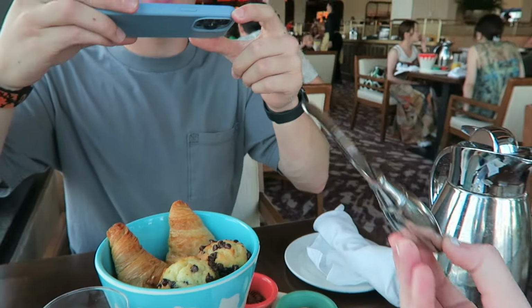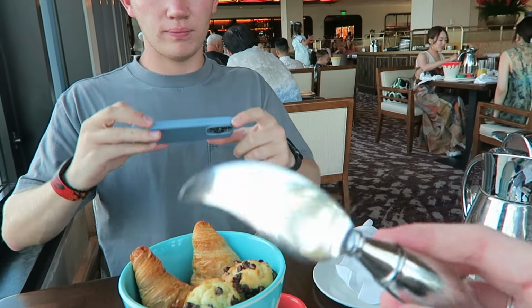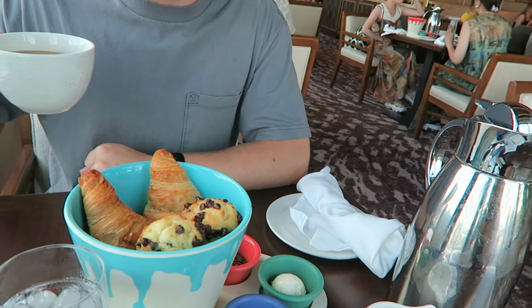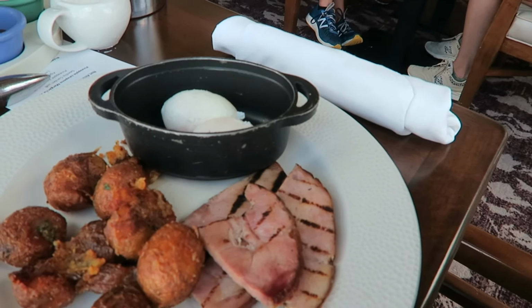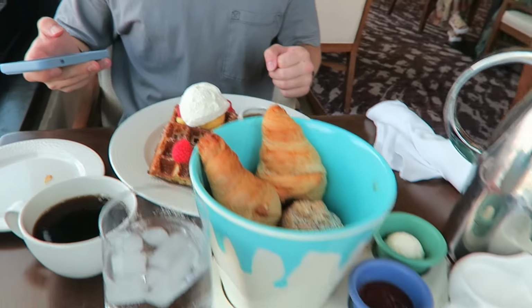Oh, look at this. The knife. An animator's palette on Disney Cruise Line? They're chocolate chip muffins, it looks like. I don't know what's underneath, but cinnamon relish, I think. Nice. I got two eggs any style, and it comes with potatoes, and then you get to choose ham, bacon, sausage. Look at the size of that. That's a lot of food.